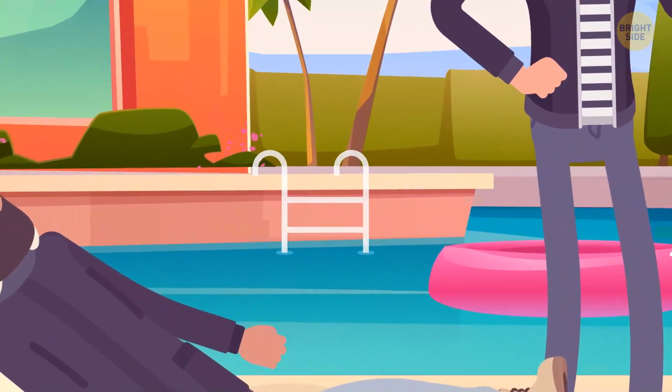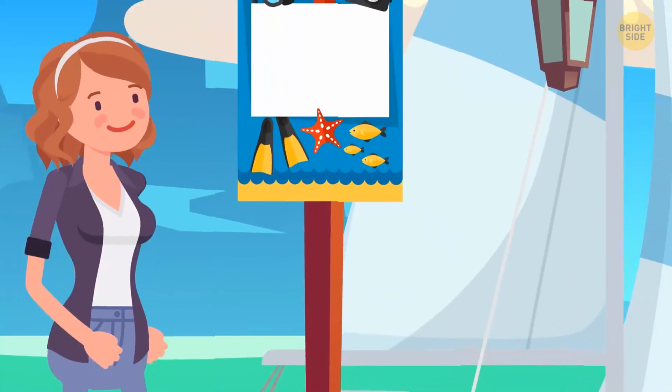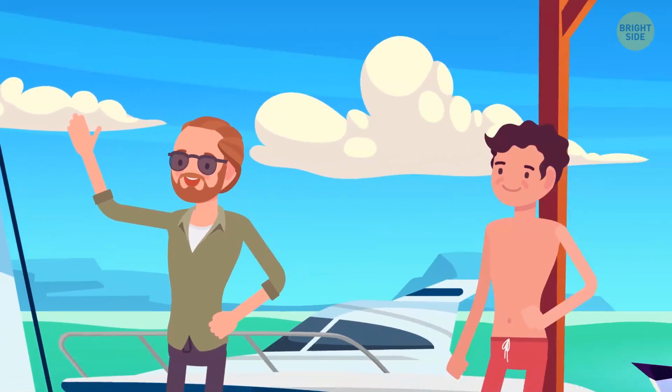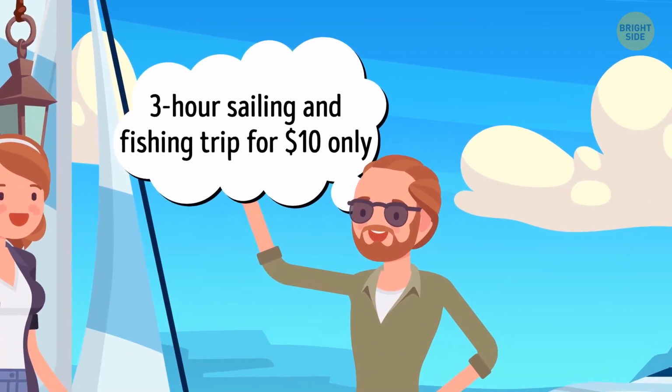There's no ladder in the pool. There are 2 suns in the sky, and this guy is sunbathing in a winter coat. After lunch, Anna decided to go on a boat trip. At the pier, she met 3 sailors. Bob offered her a 3-hour sailing and fishing trip for $10 only.